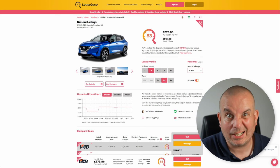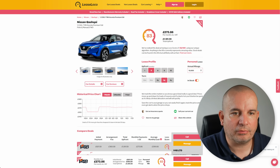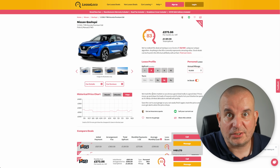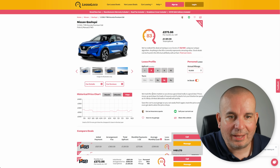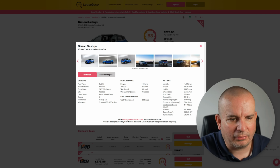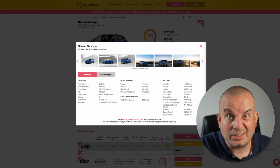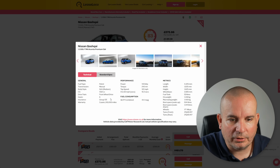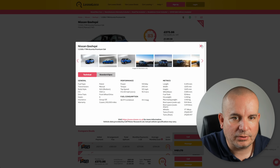Next we've got the Nissan Qashqai. We've seen this on a few videos recently, but there are still some good deals around on these. Despite the fact that there's stock of these available, the price hasn't really gone up. So you're looking at 1181 up front, 273 a month. And that's the 1.3 Acenta Premium petrol manual. There are loads of trim levels available on these as in stock deals. 10.2 seconds to 62, group 12 on the car insurance, 504 litres of boot space.